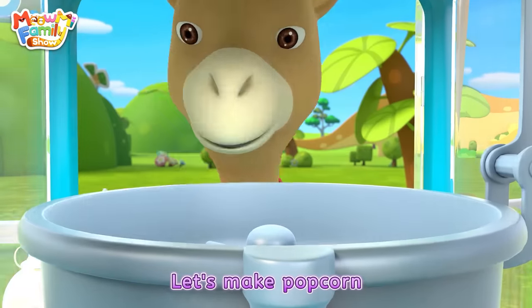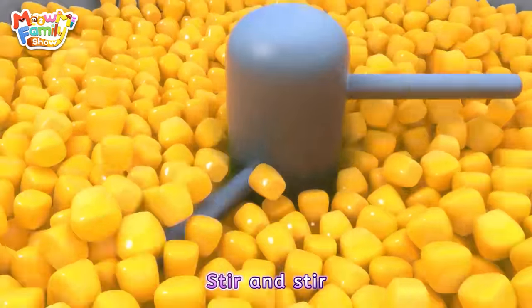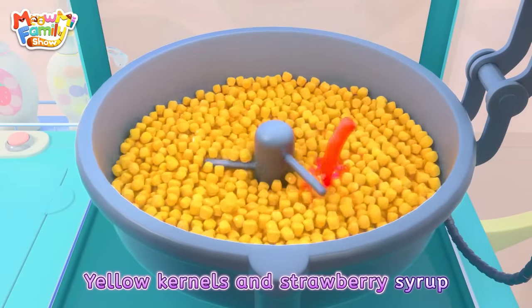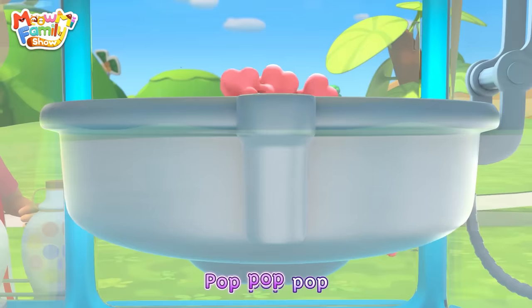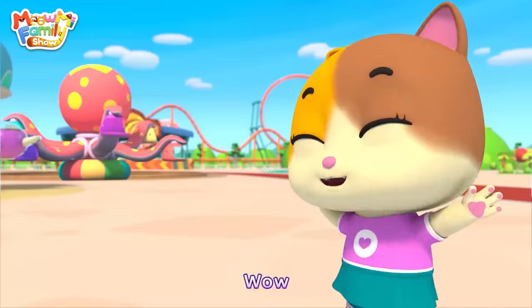Let's make popcorn! Stir and stir! Yellow kernels and strawberry syrup! Pop, pop, pop! All done!